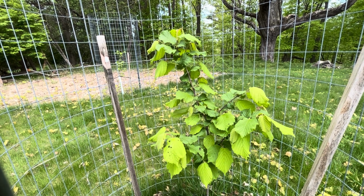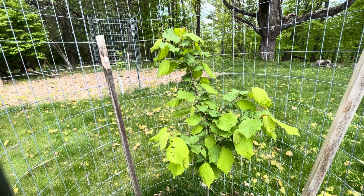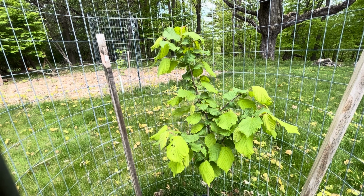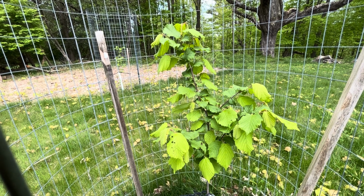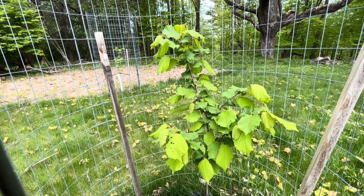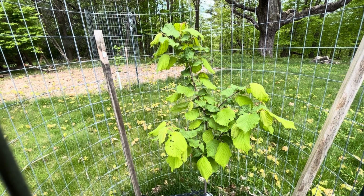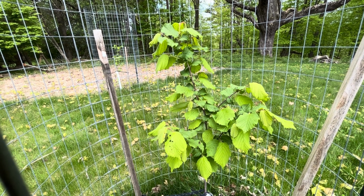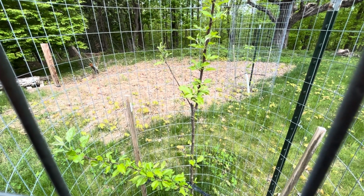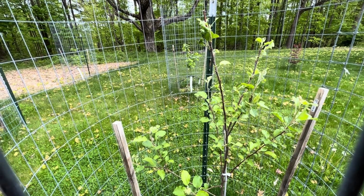And these trees made it through the winter. This will be their second season in our yard. We put them in almost a year ago. What you're looking at here is a hazelnut or filbert tree. You can see one behind it in the distance. And they are looking great. As are our two apple trees. One here and one here.